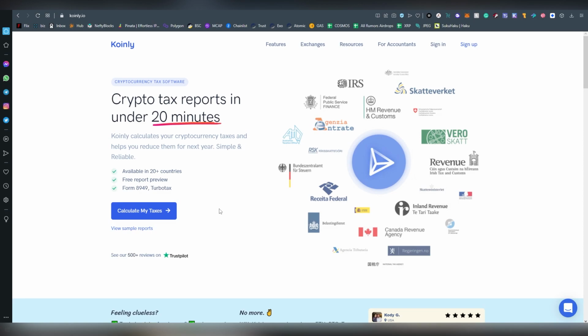When I have looked into these other competitors in the space, they only offer the taxation services in the US, maybe Canada or UK, but Koinly is operating in over 20 different countries. So we got Finnish Vero here, we got Switzerland, Canadian Revenue Agency, Skatteetaten from Norway, we got everybody's favorite IRS, we got the Federal Public Service Finance, I believe that's from Belgium, we got Germany here, we got a lot of different countries available on their service. So they're definitely catering to many people around the world.